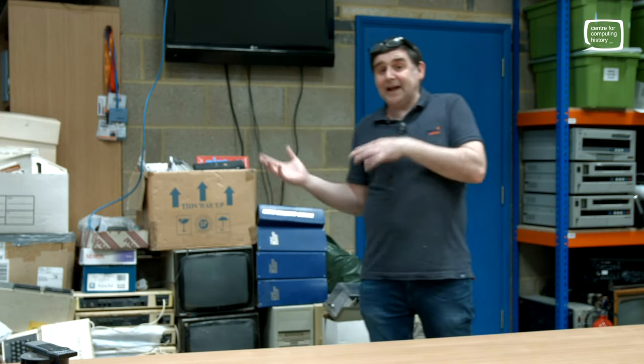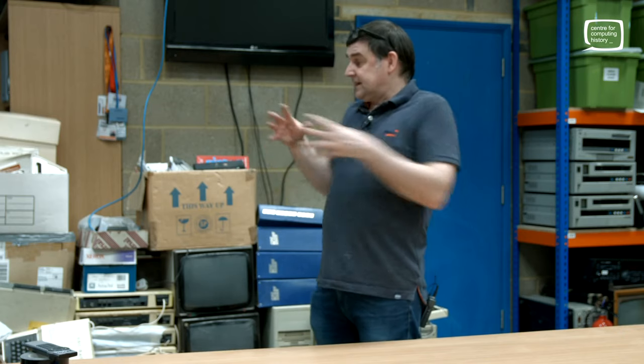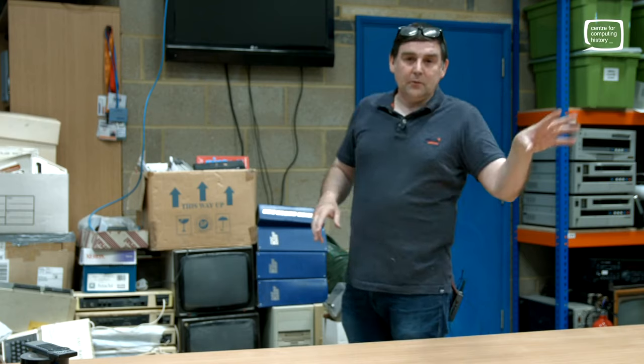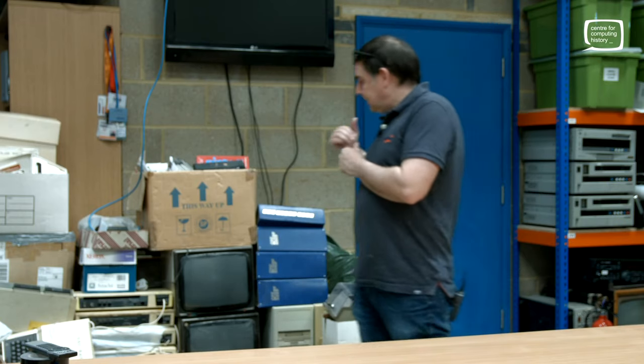Some early PC stuff. And it's been said to us that actually people would like to see this stuff as it comes in. So not just as it goes into the collection and once it's been on the website, but actually as it comes in and what we do with it. And just to see really what happens behind the scenes at the museum. So that's what we're going to do.